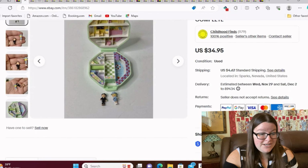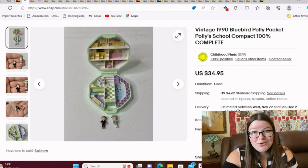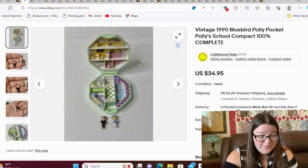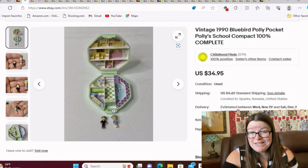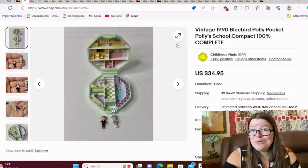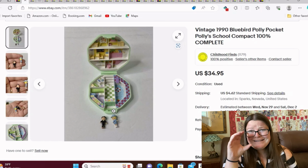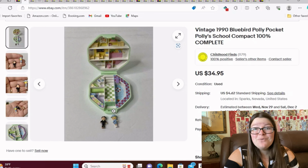And then this one here, we went into 1990. So this is a vintage 1990 Bluebird Polly Pocket Polly School Compact, and it is also complete. It just has the 2 little figures, and I am going to show you in a minute how I found out if they were complete. And this one did sell for $35, so I am not rich off this one, but it was still a good sale because that's big. And they were so fun.